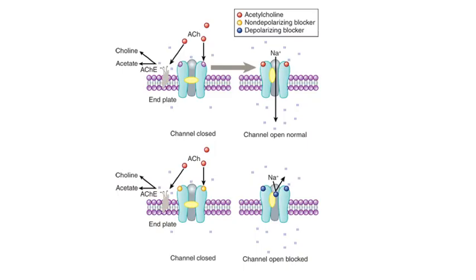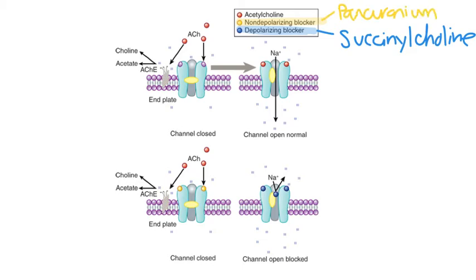The neuromuscular junction blockers can be subdivided into two different classes based on their pharmacologic activity. These include the depolarizing blockers, of which I will mention one type called succinylcholine, and the competitive or non-depolarizing subgroup, which includes pancuronium and most other neuromuscular junction blockers. I will discuss their mechanisms of action separately. First, I will mention the depolarizing blockers, like succinylcholine.